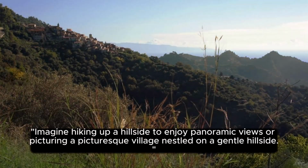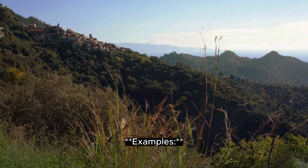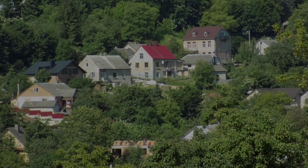Usage. Imagine hiking up a hillside to enjoy panoramic views, or picturing a picturesque village nestled on a gentle hillside. Examples. Think of the beauty of wildflowers covering a hillside in spring, or the charm of houses dotting the hillside with their unique vantage points.